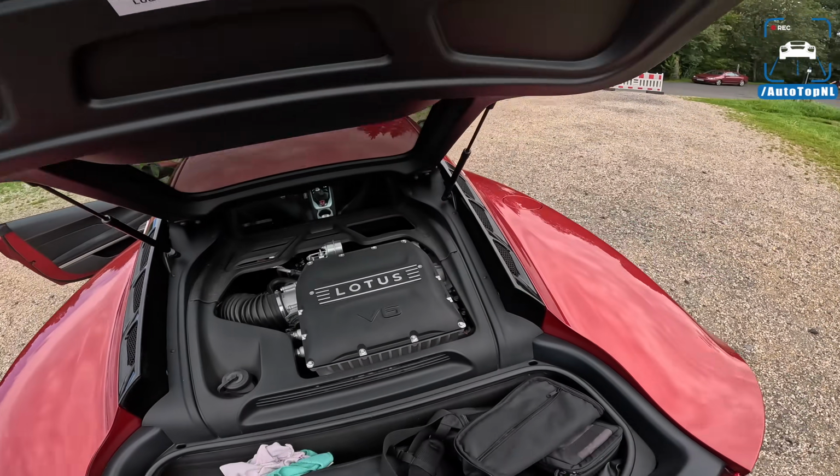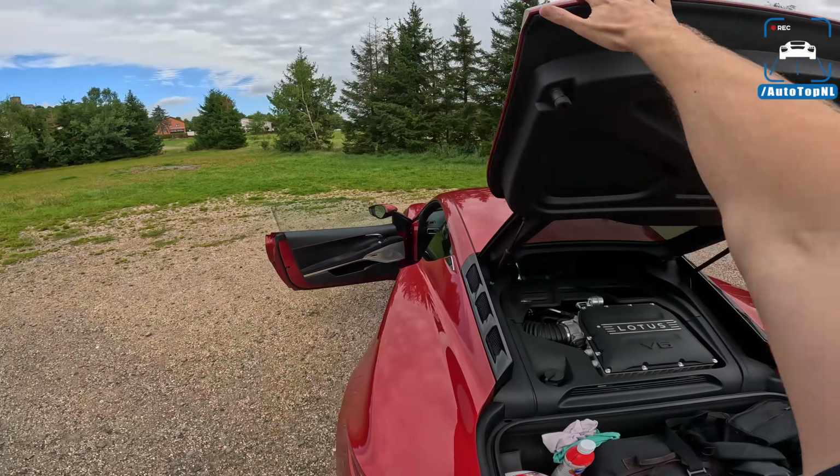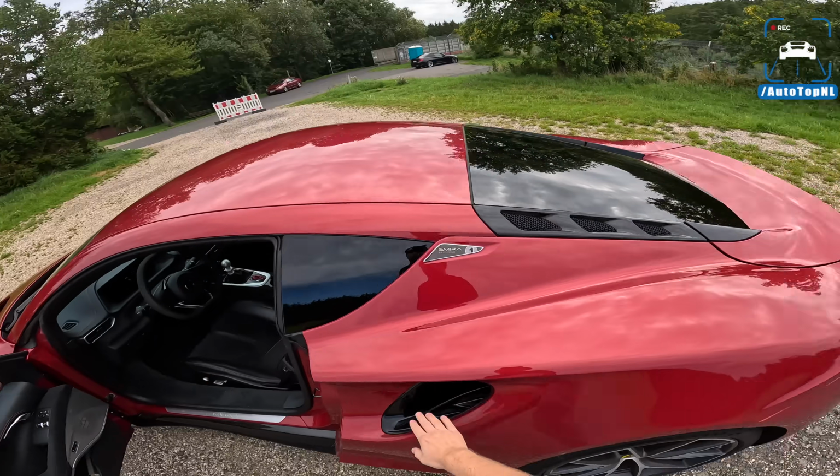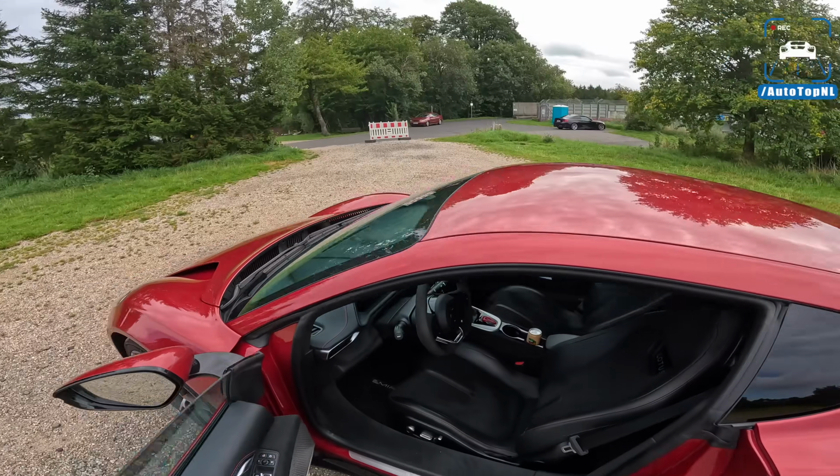And of course we have the V6 right here. So all that noise coming through, also because you have the intake here on this left side, so if you open up the window you really get that whine from the supercharger.